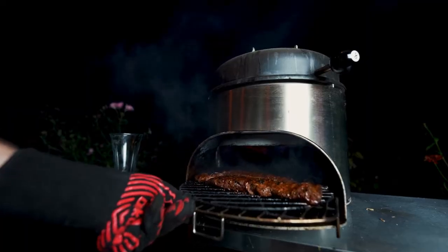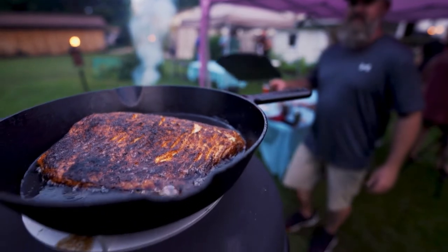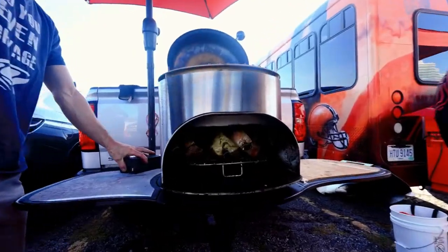Functionality. We wanted high temperature, low temperature, smoking. We wanted warming. We wanted it all in one package. It's 16 inches in diameter. It's fun. It's fast. Puts flavor into food you can't imagine. And it's everything we want in a grill, and we think you're going to love it too.